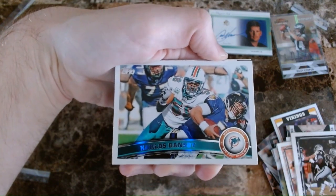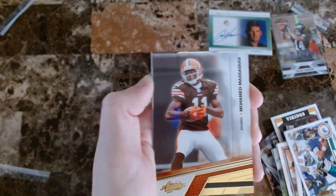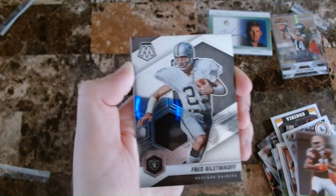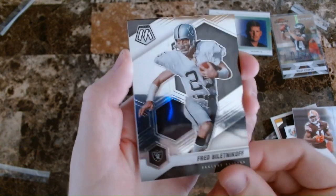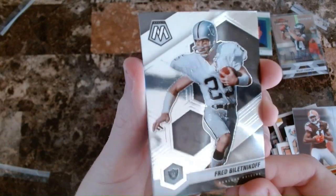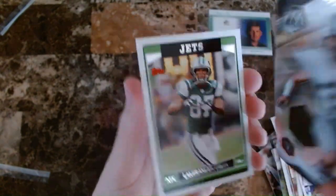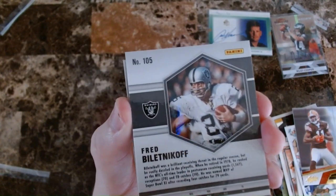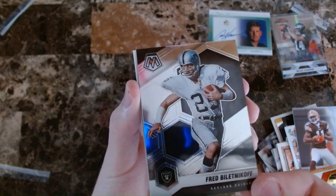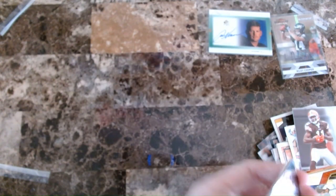Carlos Dansby. Old Dolphins logo right there. I like the old Dolphins logo, by the way. Muhammad Massaquoi. Ooh, look at this card. Fred Biletnikoff. It's a mosaic, kind of like a Topps Chrome looking card. That's really cool, nice and shiny. He's an old timer for the Raiders. This card, though, came out in 2021. So the card itself isn't old, but I know he's one of those classic old players. Then I have no idea who that is.